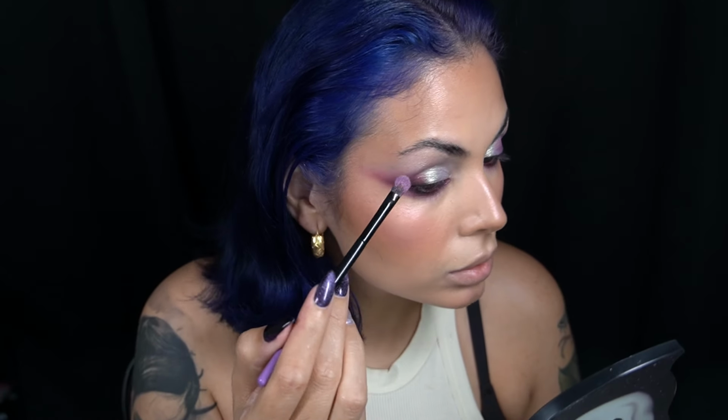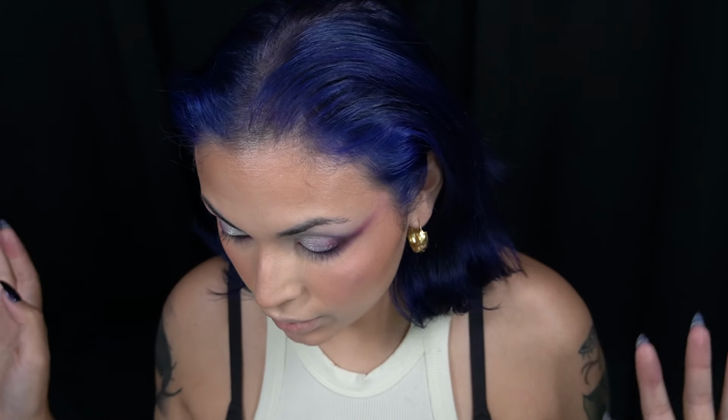I need a makeup wipe here for my hands. And I think I'm done with this eye look here. And I don't think I'm going to put any shimmer under my eye there. I think I want to leave it nice and clear. I am going to put on lip liner though.